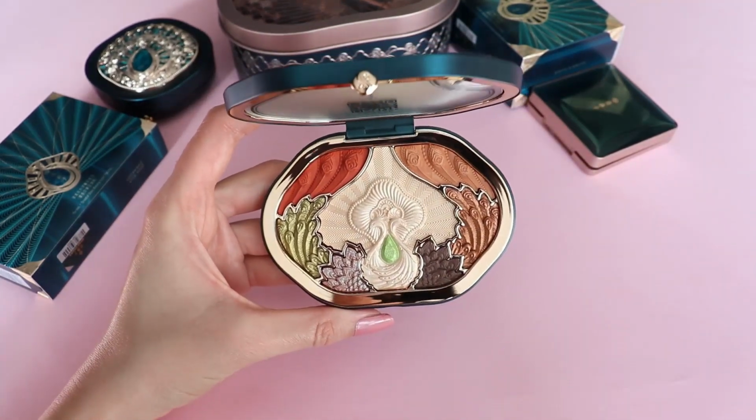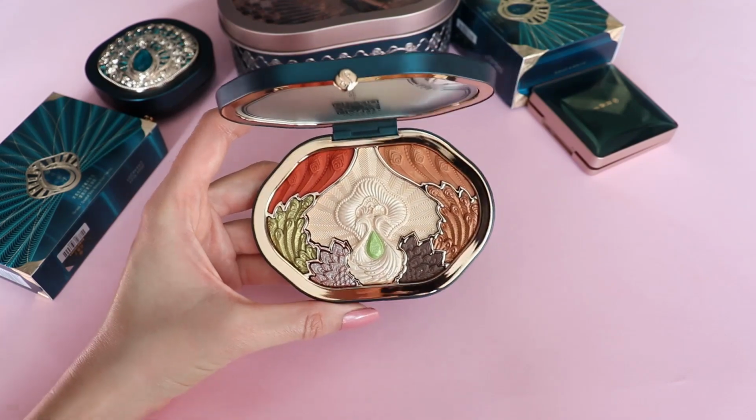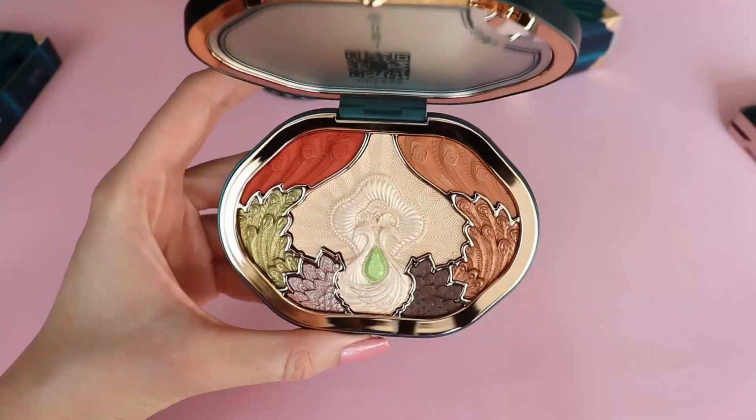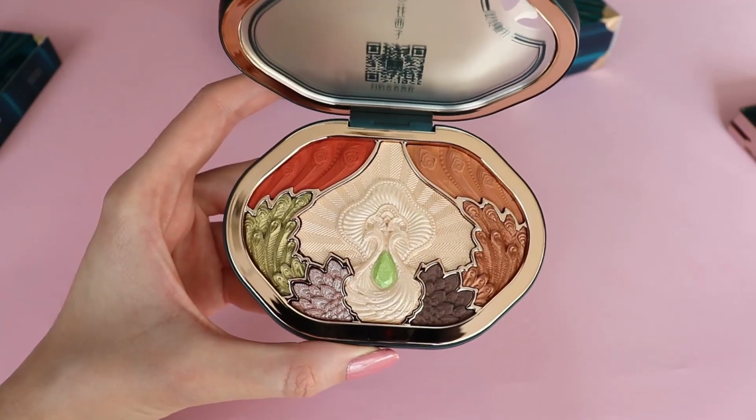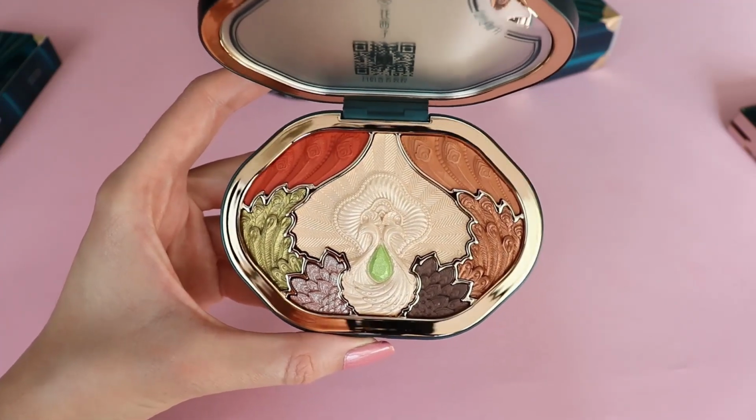And if you take a closer look, you're actually going to see in the middle of the powder that there are two peacocks. They are really beautiful. The eyeshadow palette features 8 eye colors.